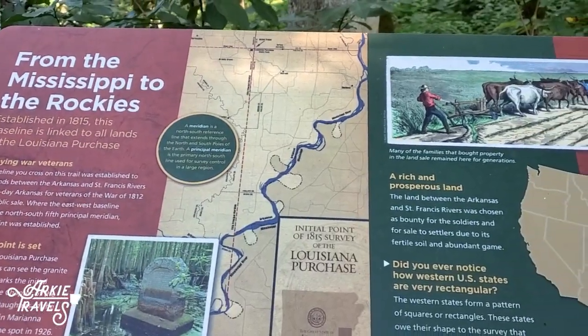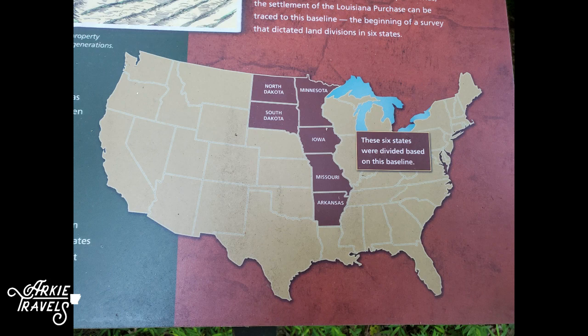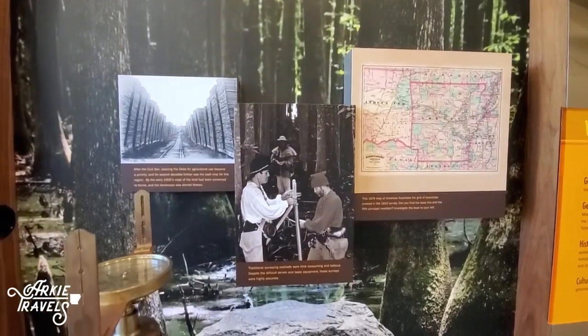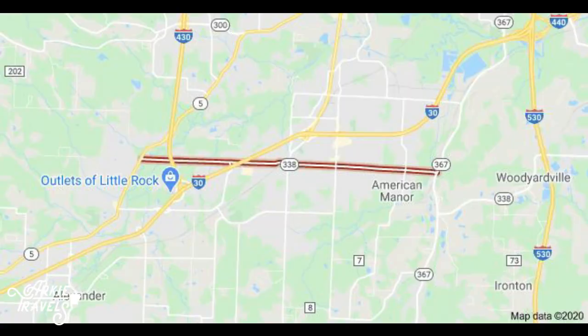The historic Baseline Trail covers 4 miles and is significant because it follows along the Louisiana Purchase Survey baseline, from its starting point at the confluence of the Mississippi and St. Francis rivers to the survey marker at Louisiana Purchase State Park, and beyond to include Baseline Road in Little Rock.